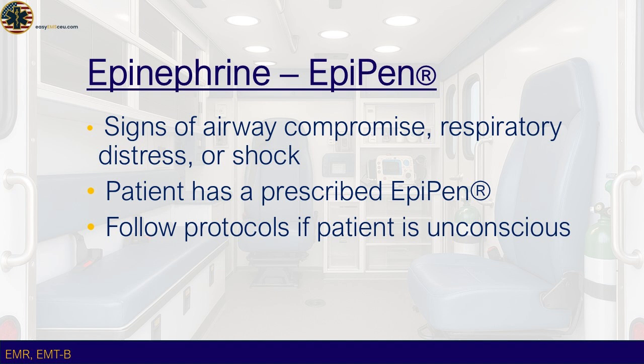When deciding whether to assist with or administer an EpiPen auto-injector, EMS providers should first assess for clear signs of airway compromise, respiratory distress, or signs of shock. These critical symptoms indicate a severe allergic reaction or anaphylaxis, which requires immediate intervention. If the patient has a prescribed EpiPen auto-injector available, and they are showing these signs, it is appropriate to assist them in using their device according to local protocols.